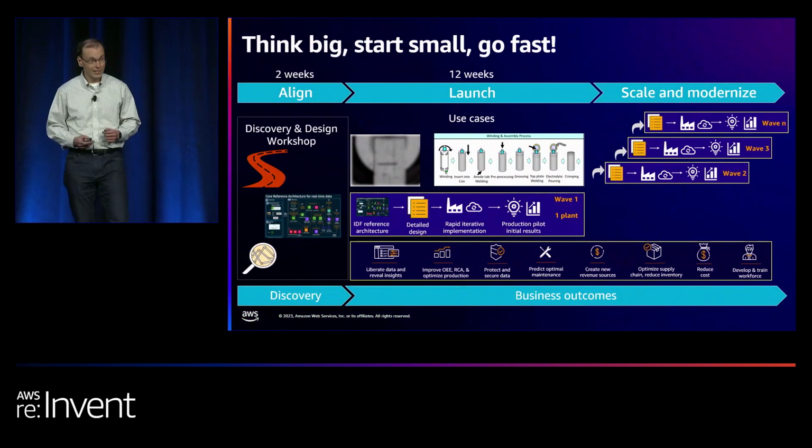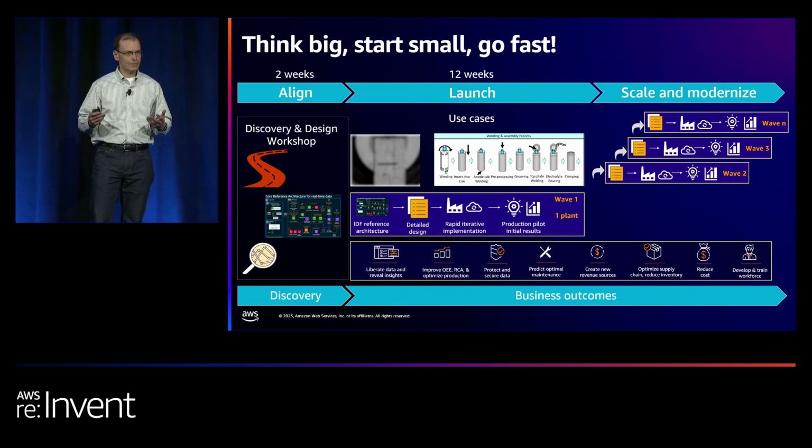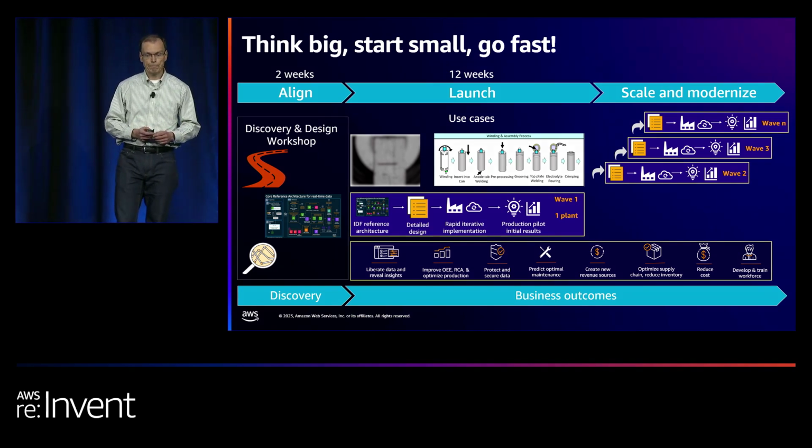So you've heard about the industrial data fabric and seen a little bit about the architecture behind it. This is a comprehensive collection of technologies and architecture patterns that have been proven to solve a wide variety of industrial use cases. But implementing it all at once can be really daunting. So the approach we took was to think big, but start small and then move very quickly. This allowed us to both aim very high for the long run, but also to achieve immediate business value in a quick period of time.